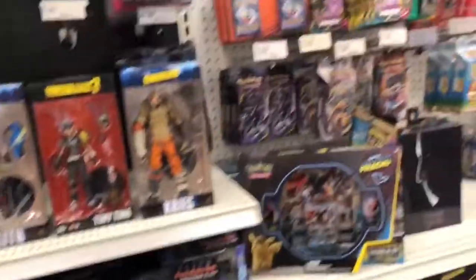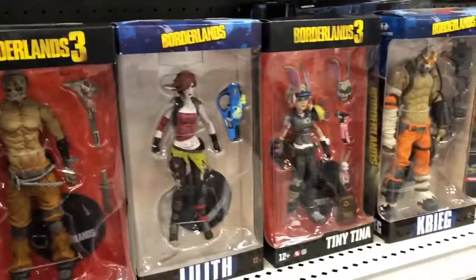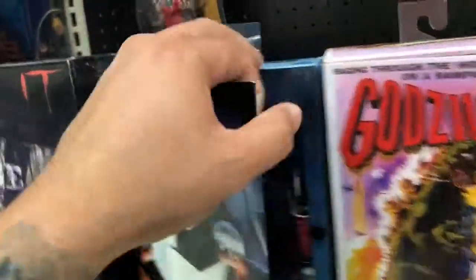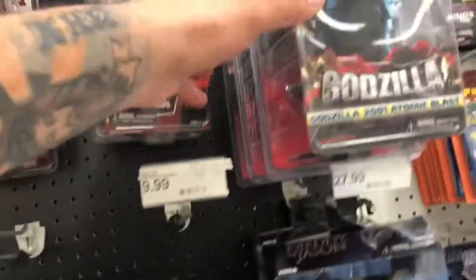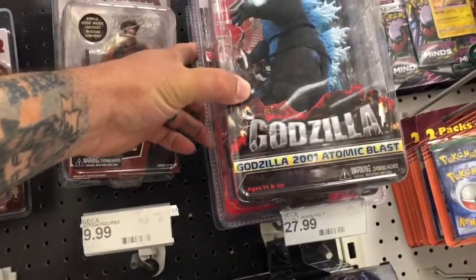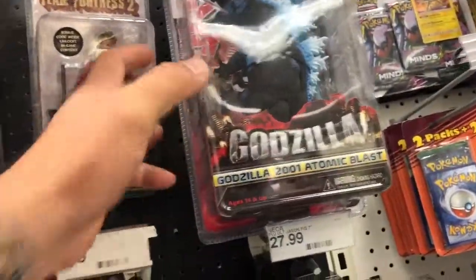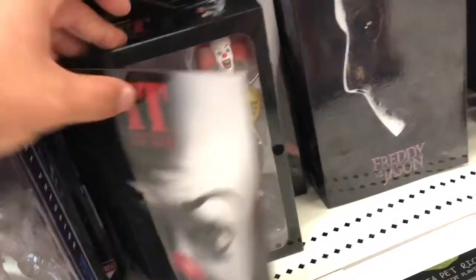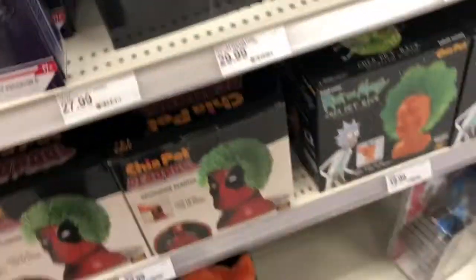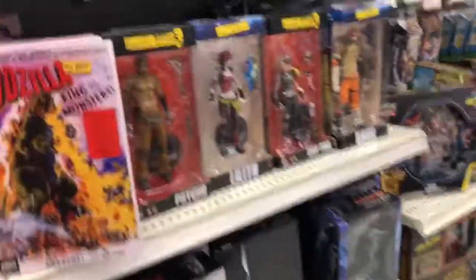Alright guys, so I'm in another Target. They have all these Borderlands. They got Godzilla, they still have a Gremlin. I haven't seen one of these in stock for a while. They got Godzilla 2001 Atomic Blast. Just like the exact same Godzilla as the other Godzilla, they just repaint them. I think this is a newer one, I'm 100% sure. I didn't pick up the old one. Gizmos. That's basically it. Let's go check out the rest.